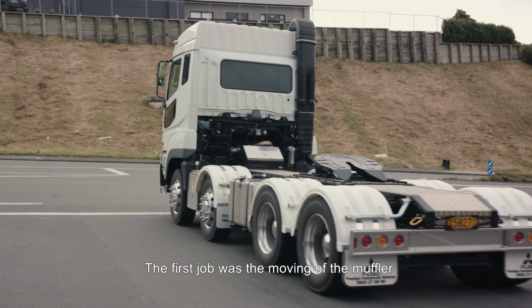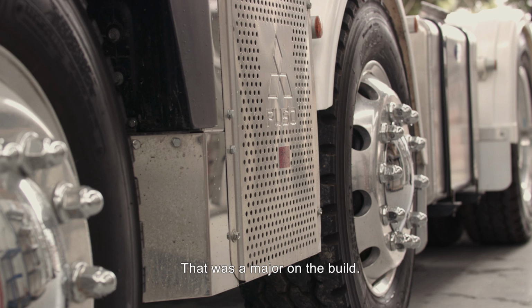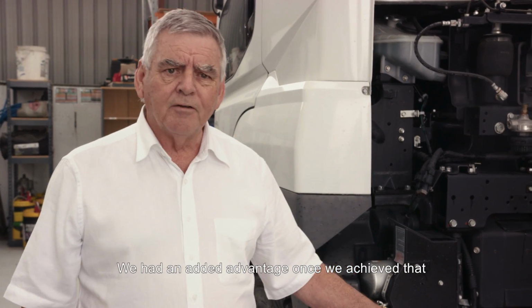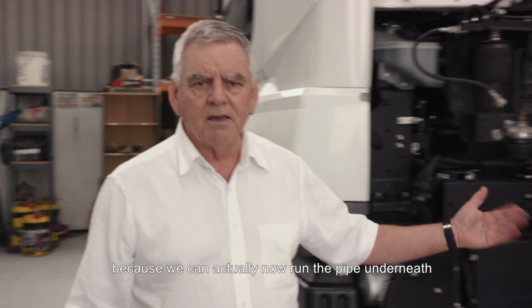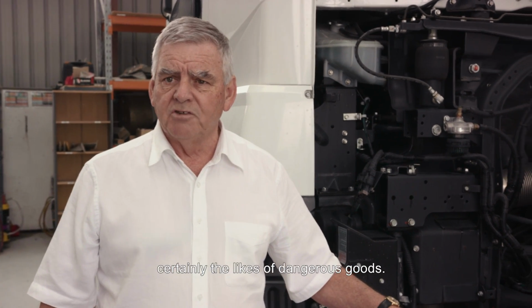The first job was the moving of the muffler to between axle 1 and axle 2. That was a major on the build. We had an added advantage once we achieved that, because we can actually now run the pipe underneath and up the other side to give us a vertical exhaust for some applications, certainly the likes of dangerous goods.